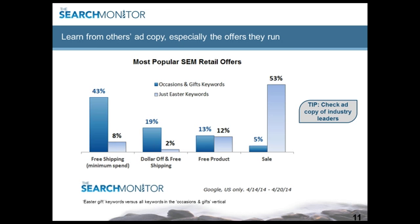A free product giveaway, also a smaller subset. And then some sort of a sale. This means that you either mention the word sale or you say % off in the ad. So some kind of a deal in the ad itself. And the occasions and gift category had less of those, and the Easter keywords had a ton.